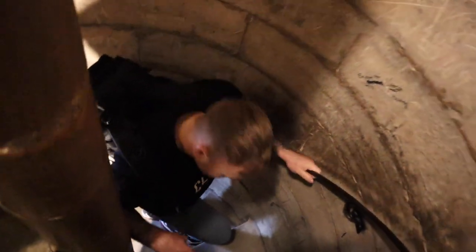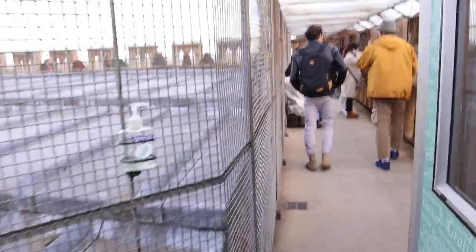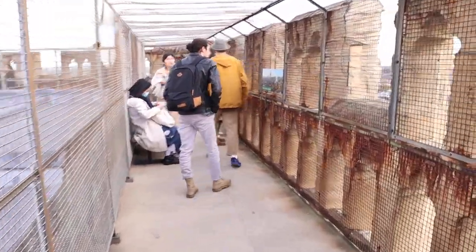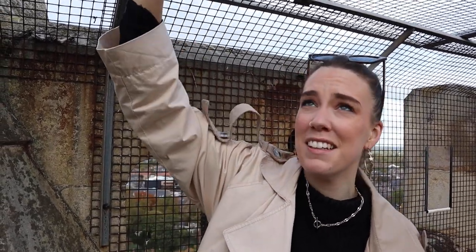Very claustrophobic. I'm too big, my shoulders are too big. Hi. 275 steps completed, mate. Apparently, word on the street is that this height would swallow the Leaning Tower of Pisa, so we are very high and we are in this cage, so you don't jump up. But yeah, the views are amazing.